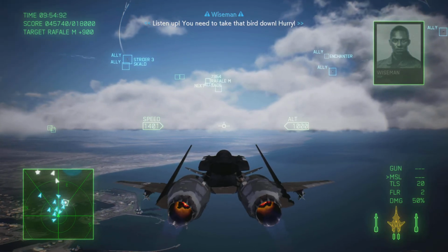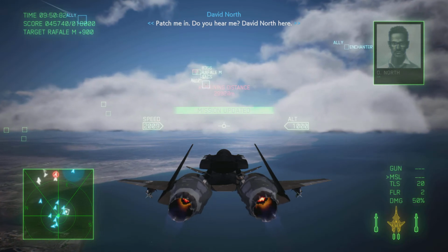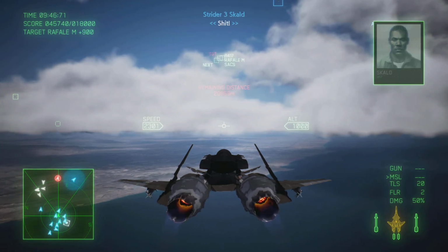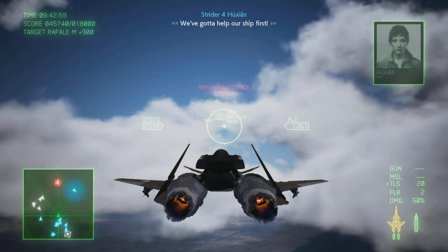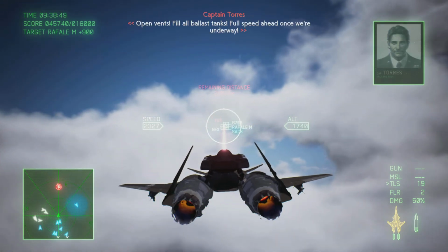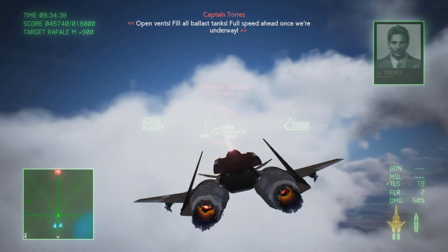Listen up. You need to take that bird down. Hurry! Pass me in. Do you hear me? David North here. There's a possibility the cruise missile is a WMD. Shit! Hey! What about the submarine? We've gotta help our ship first. Don't lose them! Shoot them down! Open vents. Fill all ballast tanks. Full speed ahead once we're underway.